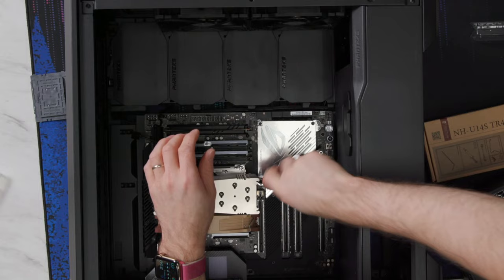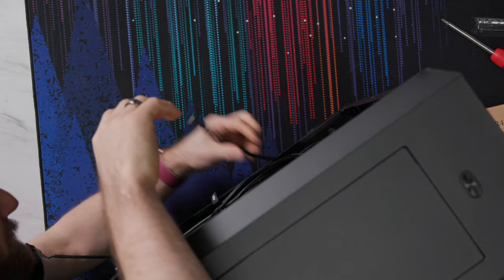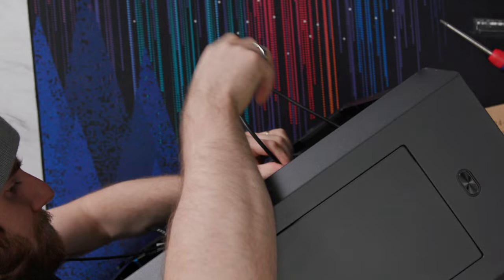Okay, motherboard is in. Let's go ahead and do all the front panel connectors. Okay, this one goes here. There we go.